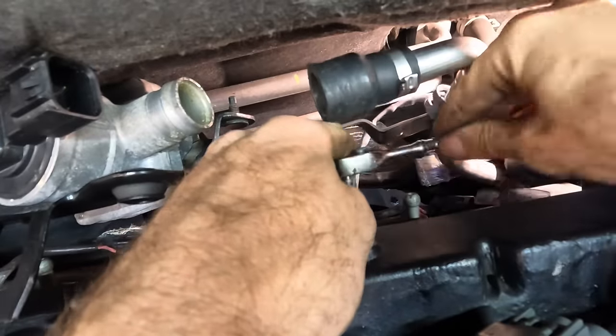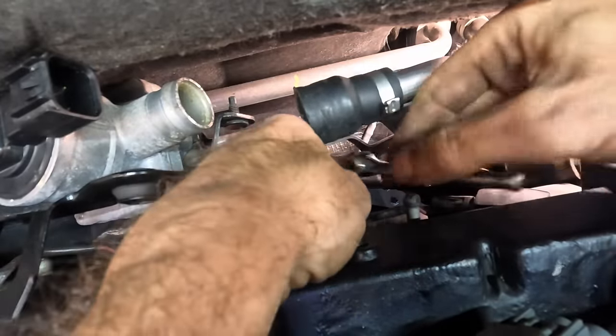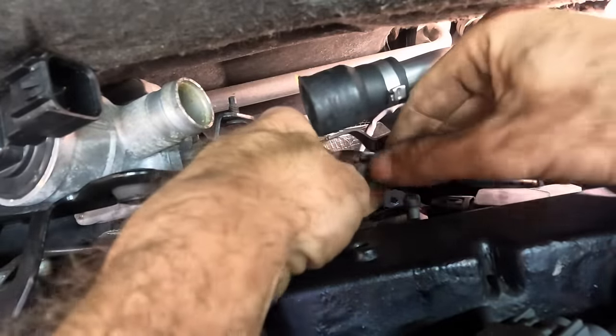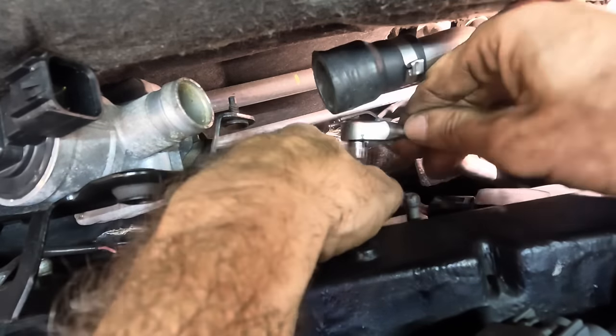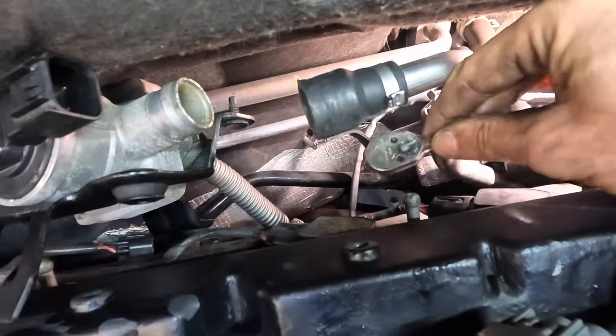It's tight. That's the snap of never having been removed before. Yeah, these have never been off.